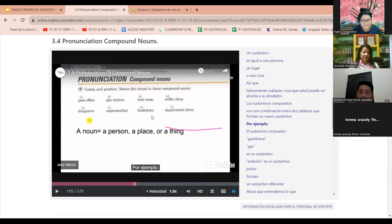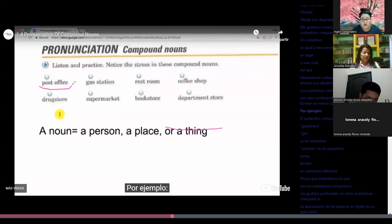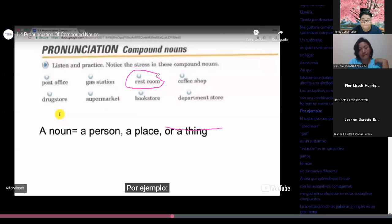Ok, vamos a entonces grabarlo. Primero, si gustan, repasemos pronunciación y luego lo grabamos. Repitan después de mí. Post office. Drug store. Gas station. Supermarket. Rest room. Book store. Coffee shop. Department store. All right, good.